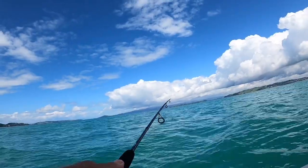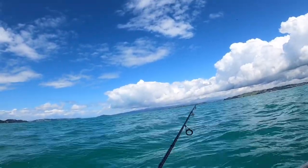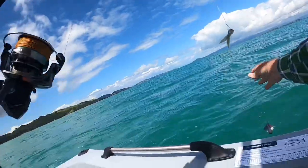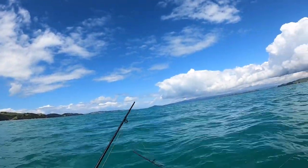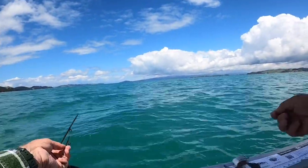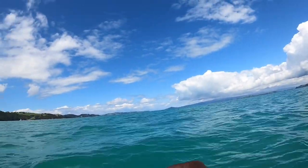So that must have been something fairly big, because we've got that 44 centimeter snapper on this rod. We landed it and my baits are intact. So something took it and snapped the rod in two places. Look at that. Gosh, and the baits are intact. But look at that. Something took the sinker.